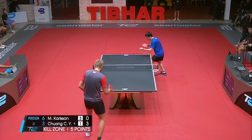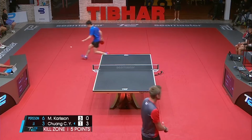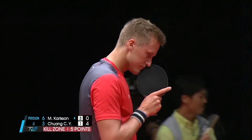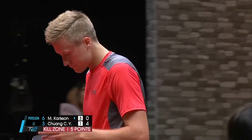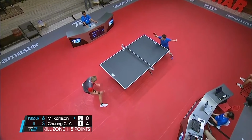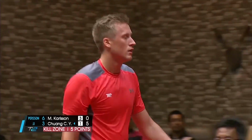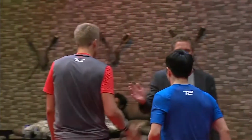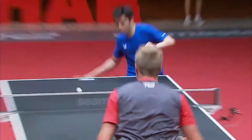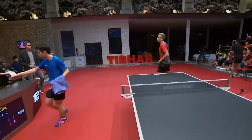A little point there from Chuang. Making sure he had the point, and now he has 4 of them, and just one more needed to take the game, make it 3-2. And there it is. Bit of an anticlimax for Carlson, but an excellent performance overall. First time we've seen him in round 3 after that ankle injury. Twisted his ankle. It was a bit of a mess at the start of the week.